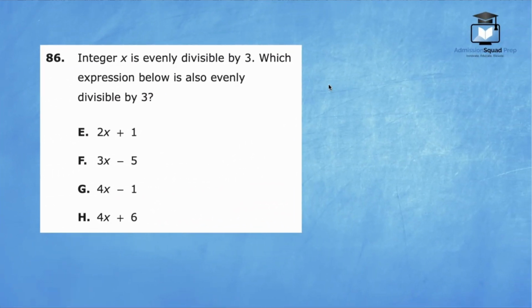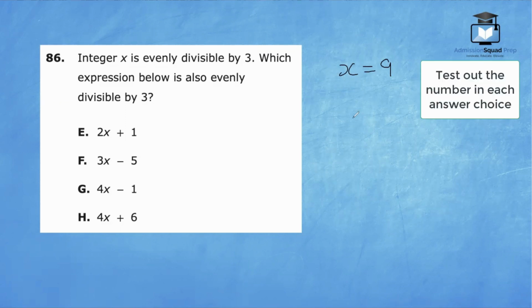Number 86. Integer x is evenly divisible by 3. Which expression below is also evenly divisible by 3? Again, I like to use a sample number to help me solve the problem. I know that if x equals 9, that counts as a number evenly divisible by 3.